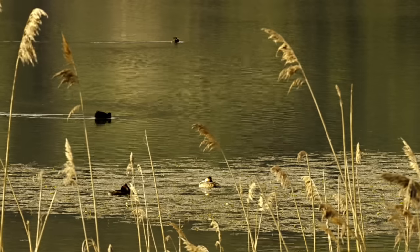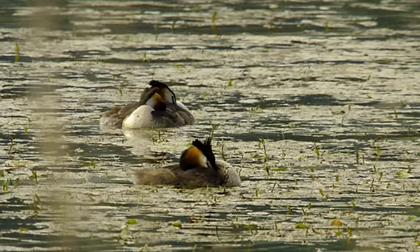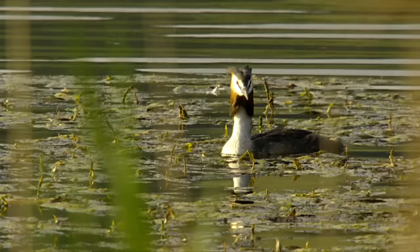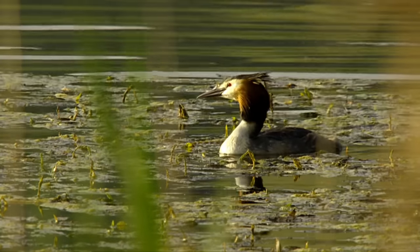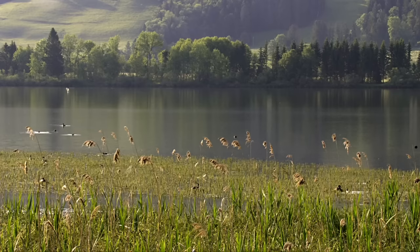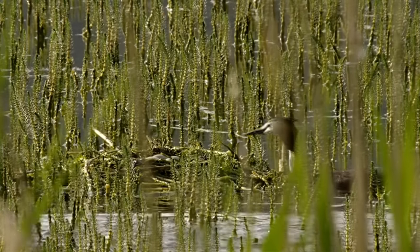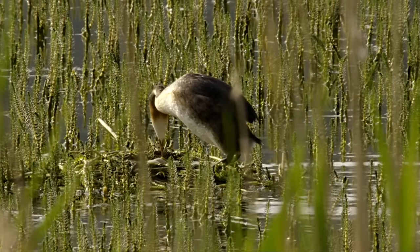Not everyone is awake this early in the morning. Although there's a lot to do, it's breeding season for the great crested grebe. A thick reed belt is an ideal spot for its floating nests. Using aquatic plants, twigs, and reed stalks, together the couple build a safe home for their eggs.